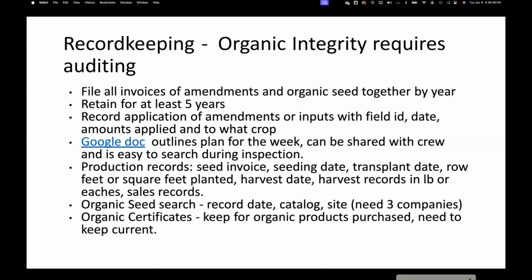And all those records that I just mentioned, you would have to have so that you can show the inspector as they're auditing that trail from seed invoice to sale.